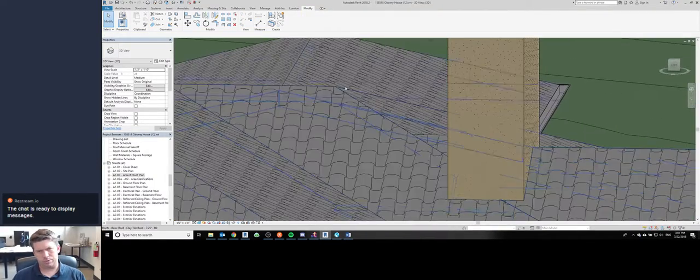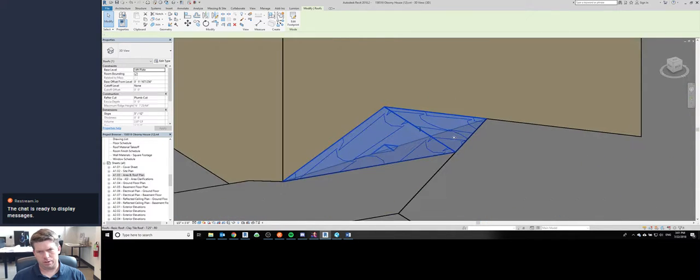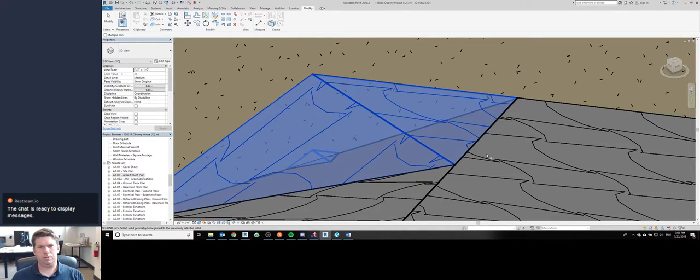Is that actually a cricket? Okay, so I think this is supposed to match that.